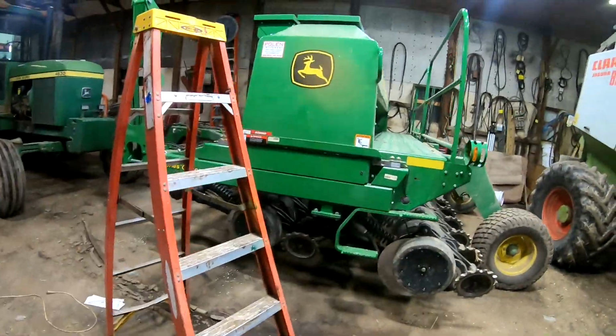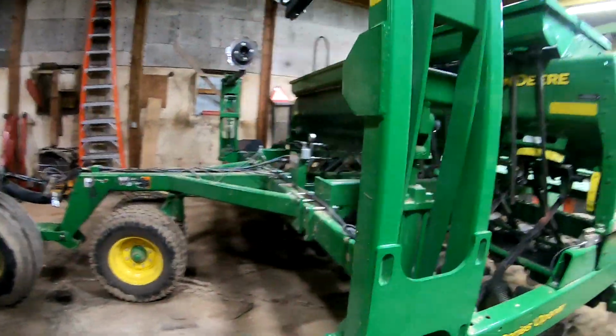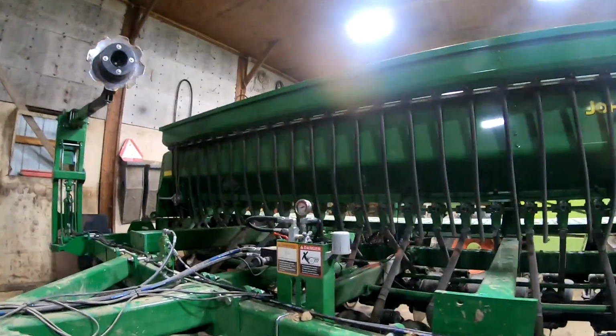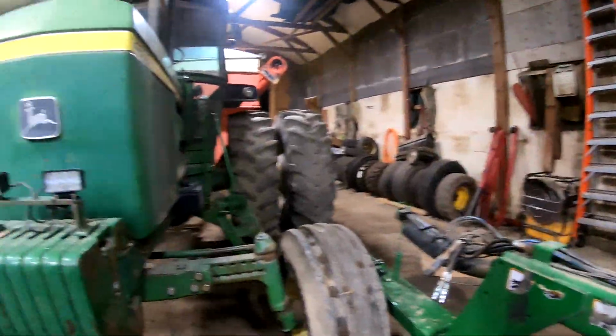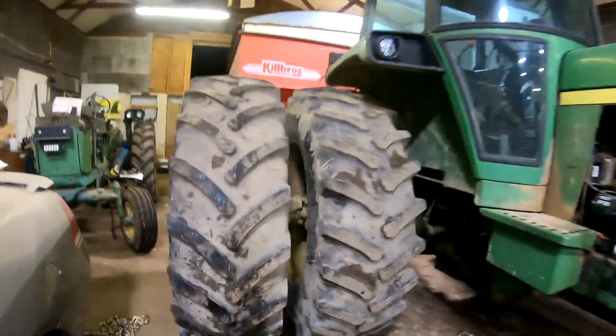So we got the 4630 on the grain cart. So this drill here is unhooked. Needs cleaned up. Need to take the rest of the seed out. If we don't plant anything within the next week, which I kind of doubt we will, but didn't clean it up or anything just in case the weather straightened up, because we might plant a little more triticale. But got the 4630 on the grain cart.